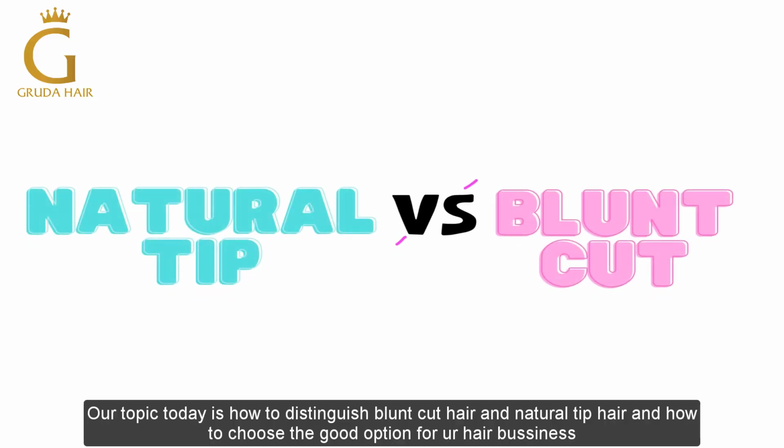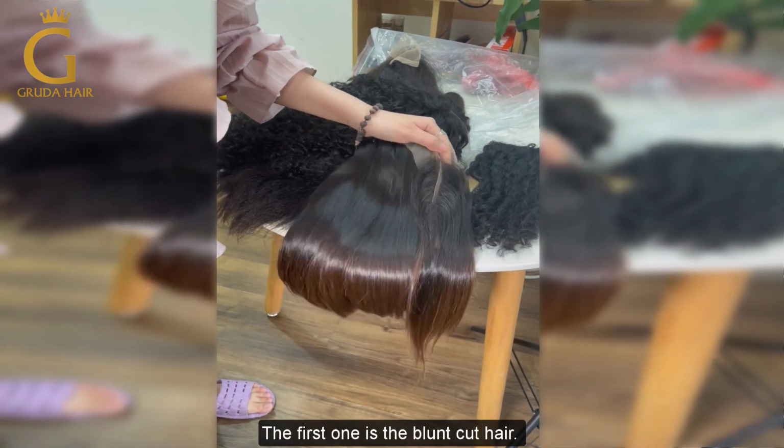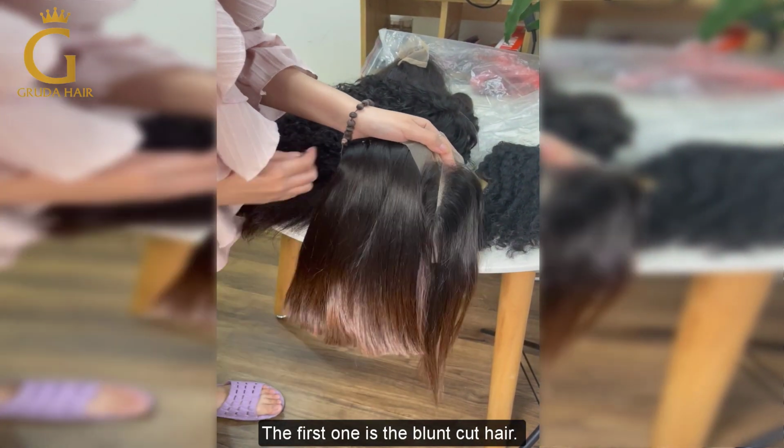Our topic today is how to distinguish blunt cut hair and natural tip hair, and how to choose a good option for your hair business. Firstly, I will show you the two types. The first one is blunt cut hair.